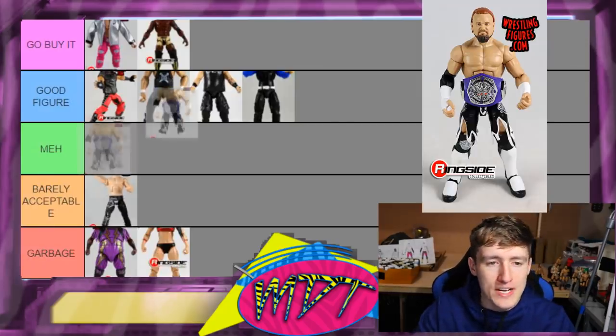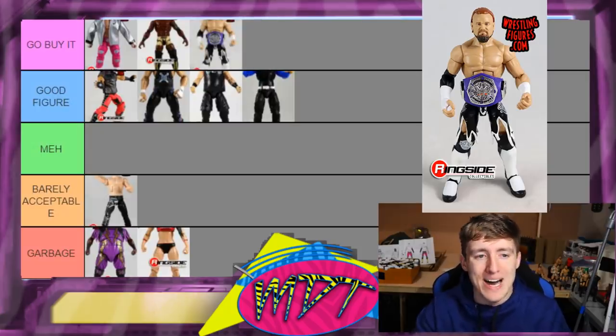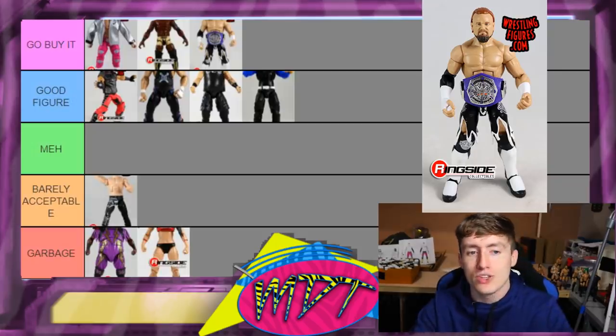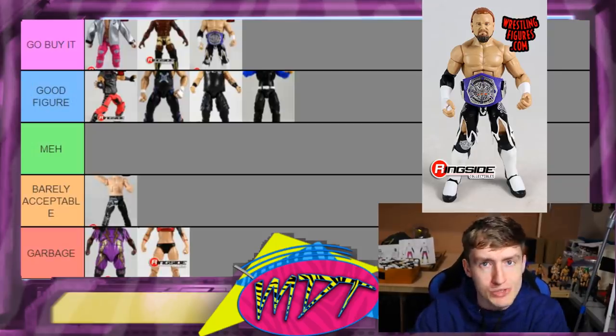Next up is Buddy Murphy. Now, this one's fire. I'm going to go buy it here. The black attire is really, really nice. It's much better than his recent Elite 84 figure with the Monday Night Messiah or the Disciple gear. The Buddy Murphy in black compared to the red is a really nice touch. It's a little bit different, and it gives us another option for our Buddy Murphy, so I'm going to put that one in, go buy it.